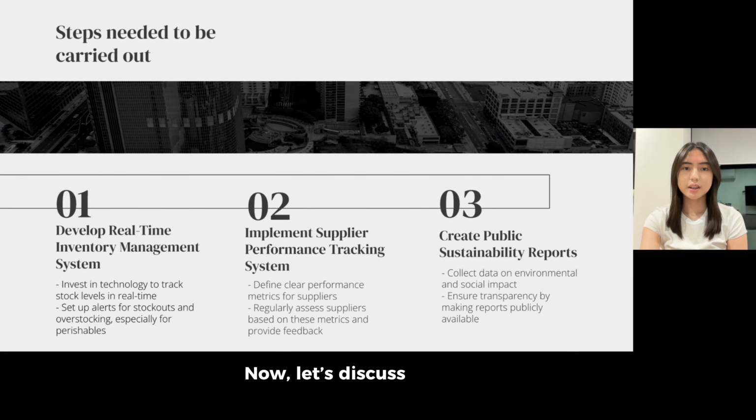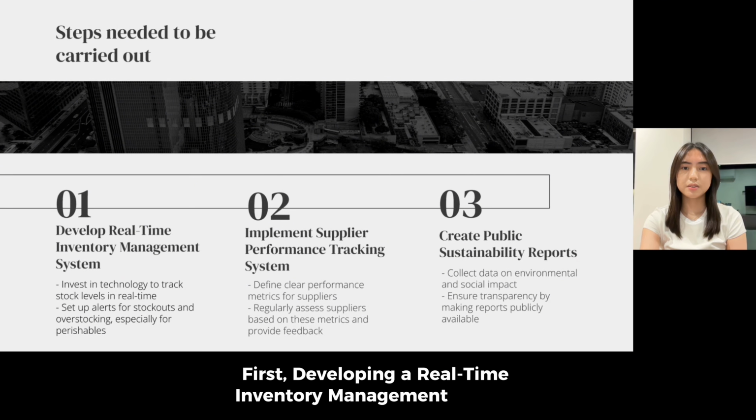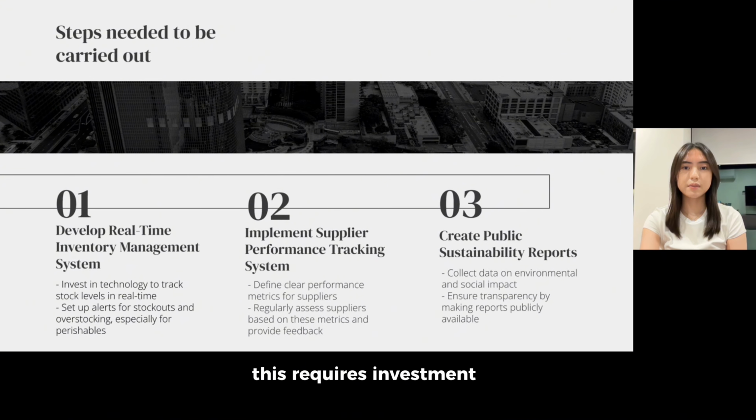Now, let's discuss how these tasks can be carried out. First, developing a real-time inventory management system. This requires investment in technology, such as software and hardware, that can track stock levels across all warehouses and retail locations. Alerts will be set up to notify the team in real time about stockouts or overstocking.